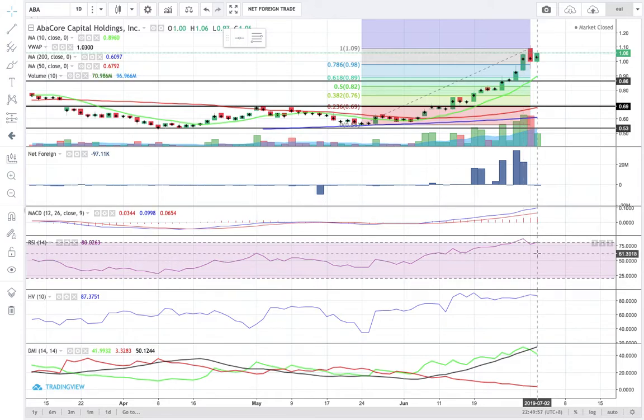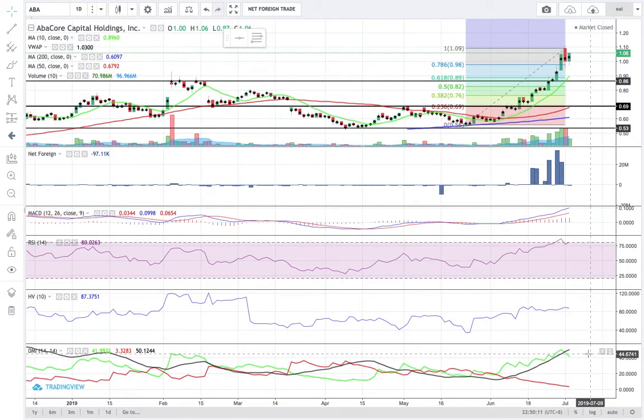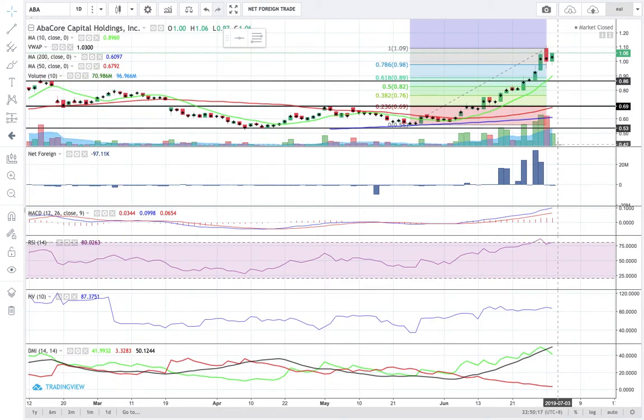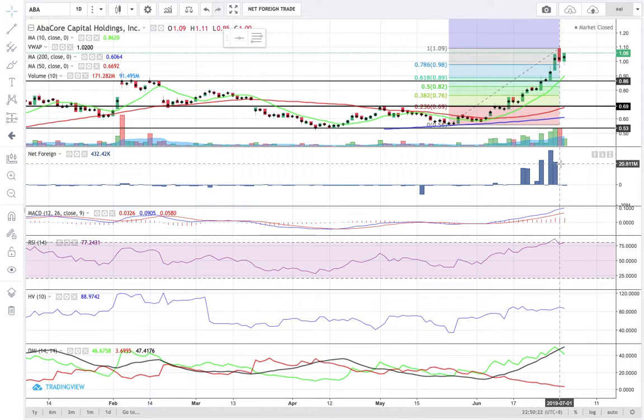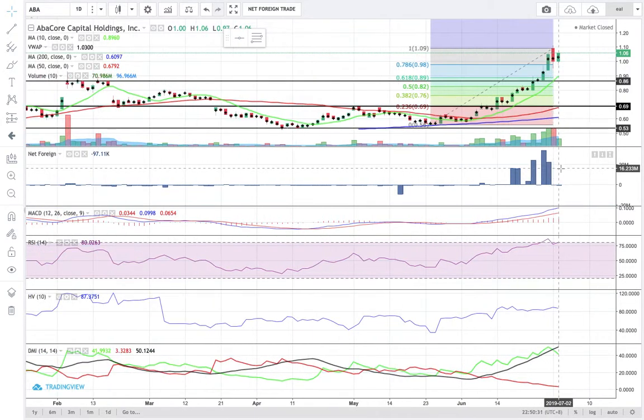Take note that RSI is already dancing inside the classical overbought level. So be careful, especially those of you who are planning to enter a new position. On the other hand, the upward momentum remains strong. So if you have had Abacor for a few weeks already, do I see a data-driven reason for you to top up? Yes, I do. Do I see a data-driven reason for those who are planning to enter a new position to do a test buy? Yes, I also do. But again, do it very cautiously because RSI is already playing inside the classical overbought level.